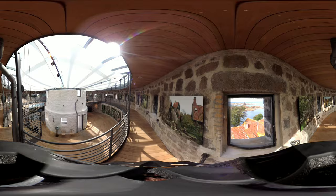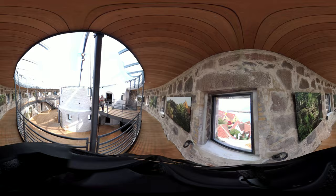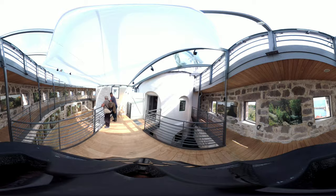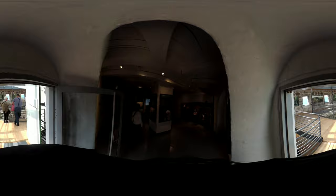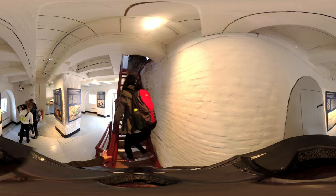Once again, some fantastic views from outside the windows here, but we'll get a better view when we get up on top of the lighthouse. The lighthouse is actually the Natural History Museum of the island. I'm not going to go into too much detail about the Natural History Museum, but let me know in the comments if you'd like me to come back and do a detailed tour of it.